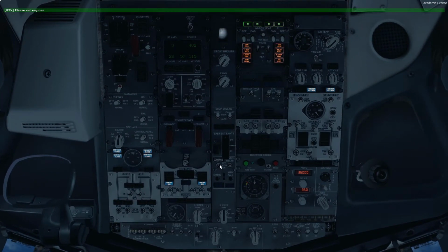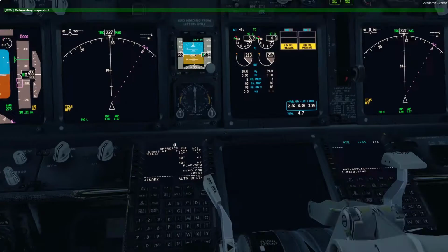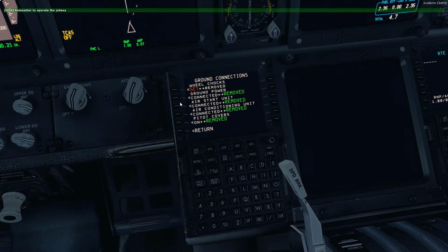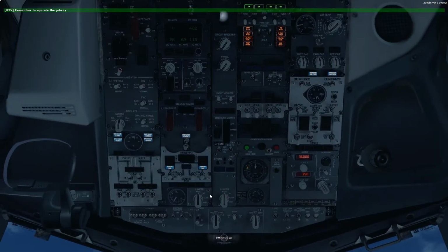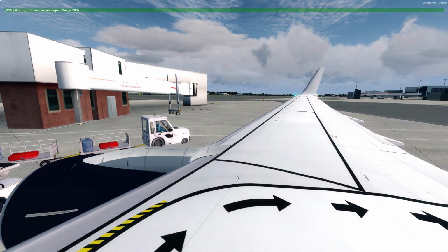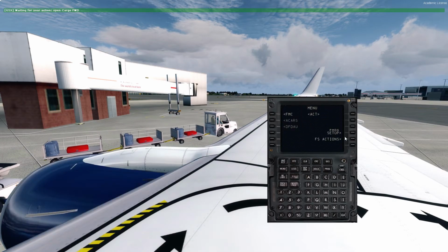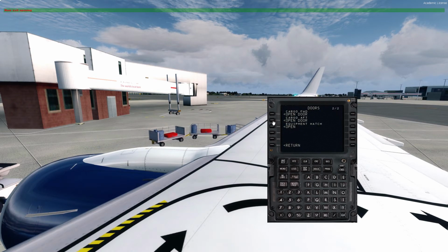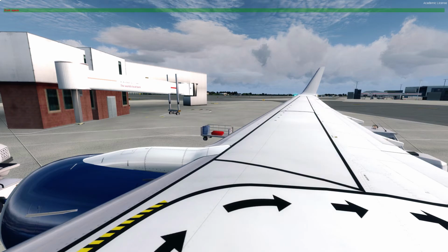Anyway, right, so seatbelts and everything can come off. We can go ahead and head straight for the ground connections. Set everything up so I don't get shouted at by the aircraft. Ground power can be connected. And that's it. So let's just open the doors for everybody to get off. And welcome, everybody, to London Heathrow.